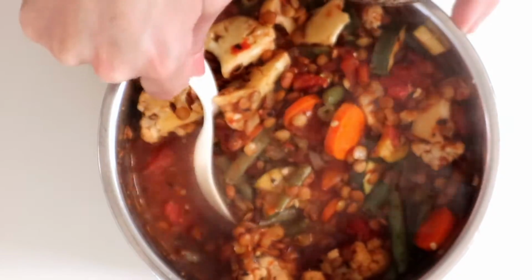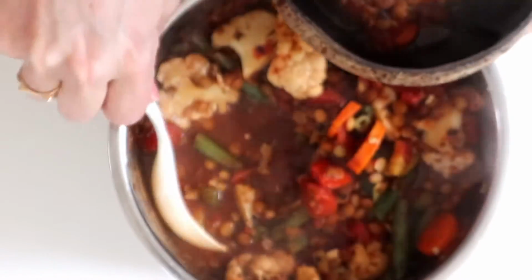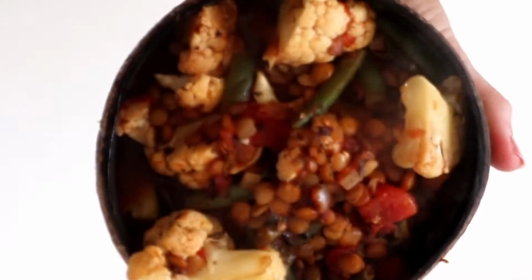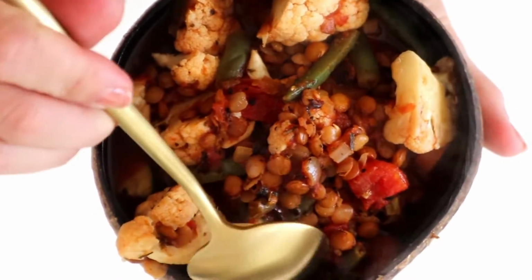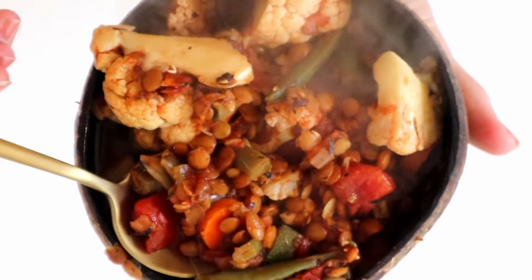This soup is really delicious on its own. It has a lot of good flavor in there. Another thing that I like to do though is eat it with a side of rice and put some like hummus or cashew sour cream on top. Makes it really good. But get creative. You can put it over potatoes, put it on all different kinds of stuff.